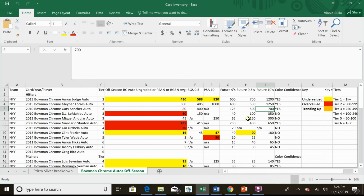And sometimes it might pay off to get a refractor of Sanchez or something. You might be able to get one for like $125, which easily could hit a $200 card as well. So I definitely would be confident in buying the colors of him.